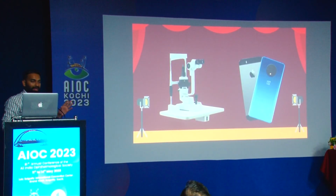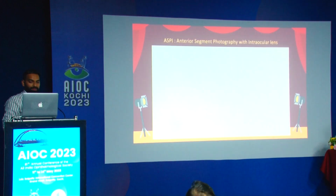But it is very much limited to the slit lamp, because without the slit lamp gonio imaging is not possible. And recently there are few, actually only one article which showed the use of smartphone for gonio imaging. So over here I would like to describe what I have made. This is anterior segment photography with intraocular lens, that's this ASPI. This is basically what I was using to image the anterior segment without a slit lamp. So we don't really need a slit lamp to image the anterior segment, and this is how I have done it.